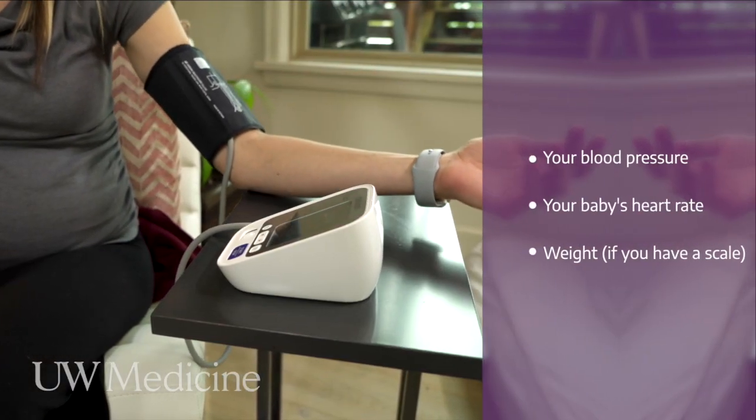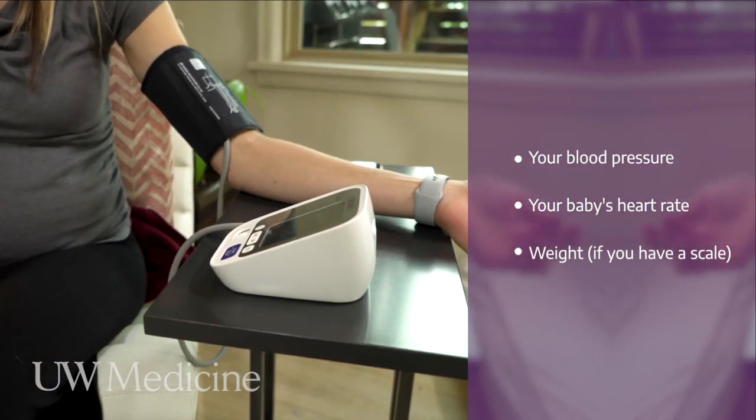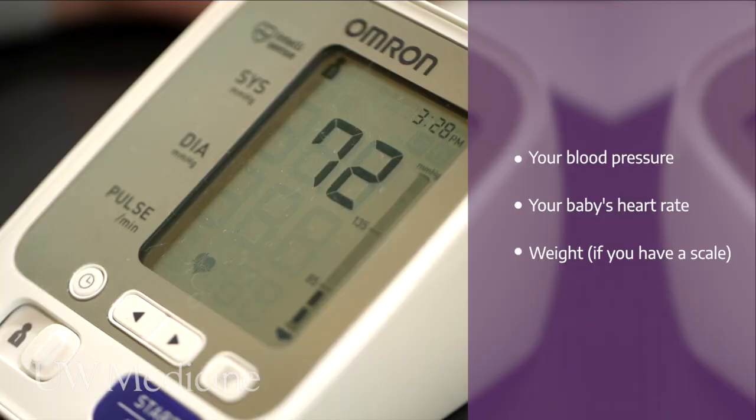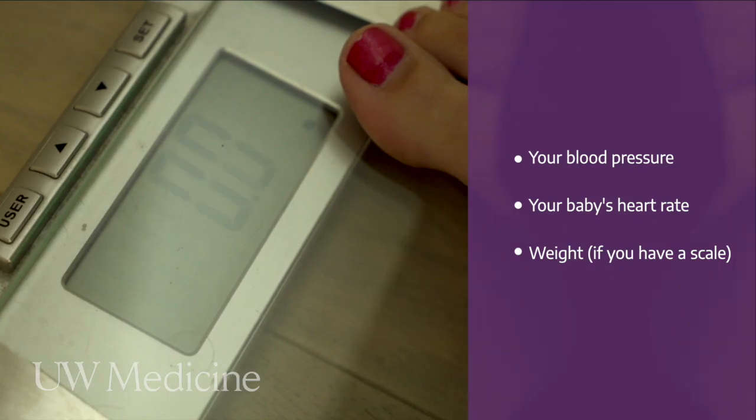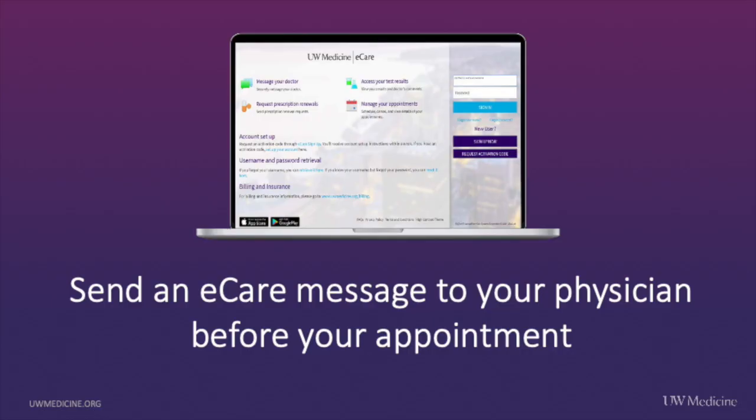Before every virtual prenatal appointment, you'll use your equipment to record the following: your blood pressure, your baby's heart rate, and your weight if you have a scale. Then send an eCare message to your OB physician before your appointment.